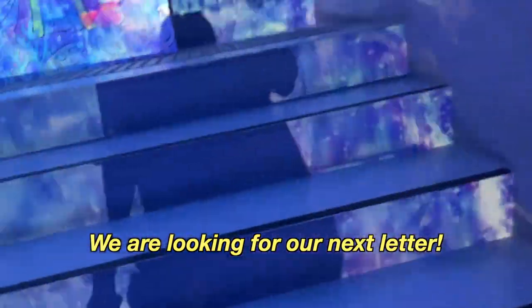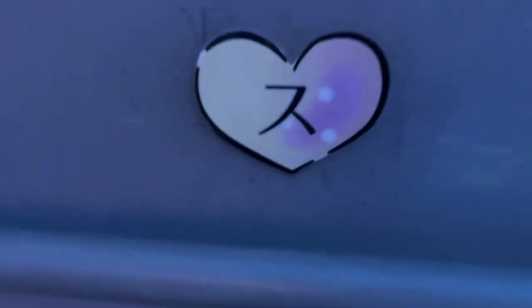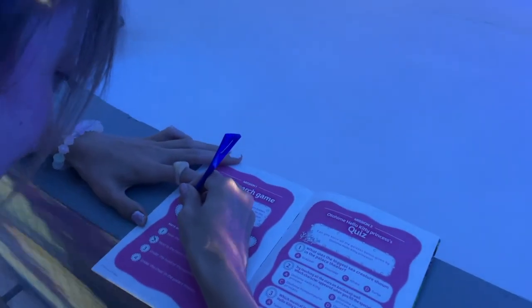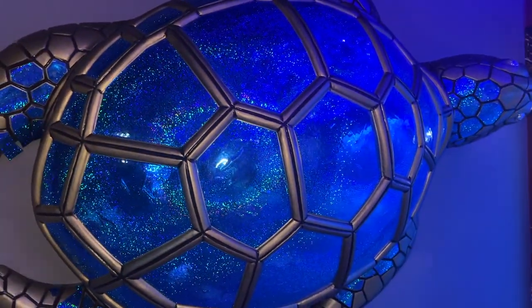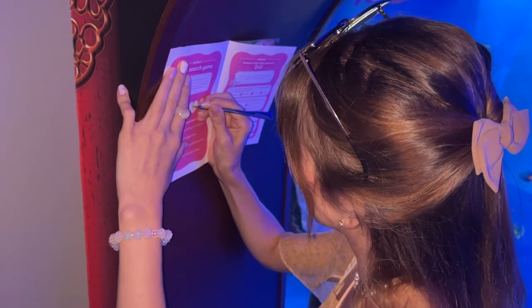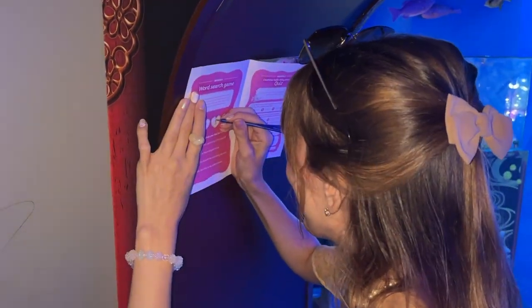We are looking for our next letter, and I believe it's gonna be right here at the top of this waterfall. Oh, and there it is. Su. Su goes in our first heart. So it's Su-ma. Our next one is right under this turtle. This one is I. This one goes in the third one. So it's Su-ma-i.